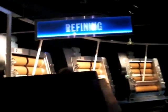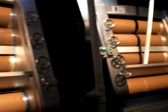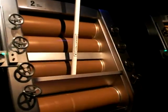What's that wonderful smell? That's right. After all that shaking, raking, baking, and flaking, we're finally coming up with Hershey's milk chocolate. But there's still a ways to go before it's finished.